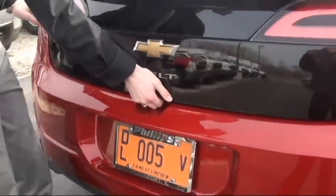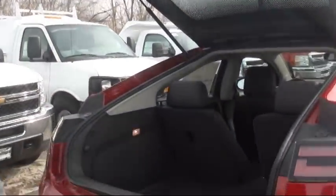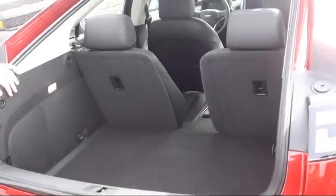As we take a look on the inside, push the little button right back here, open it right on up. Fair amount of room right back here to put whatever you might need.